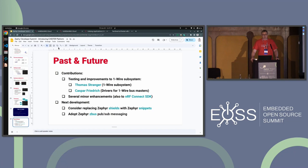Kaspar has also made drivers for the hardware OneWire bus masters. We have one implemented on the Chester mainboard, and that is like a bridge from I2C to OneWire. The advantage of hardware OneWire bus masters is that you have the so-called active pull-up, so you can reach much longer communication distances than if you do just GPIO toggling. I know that one is, let's say, more cost-effective, but it is, I would say, a trade-off for many aspects.